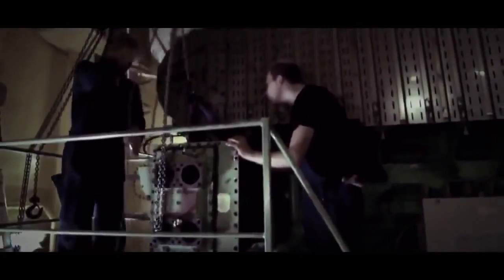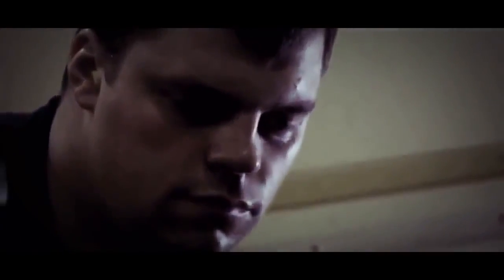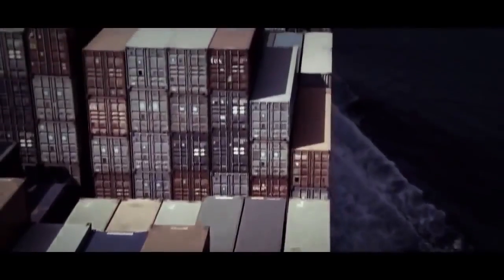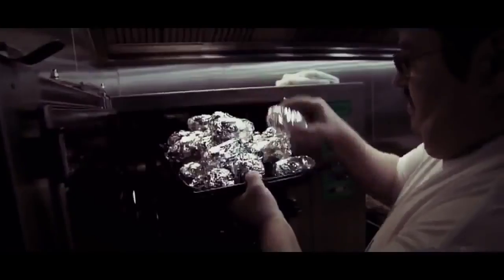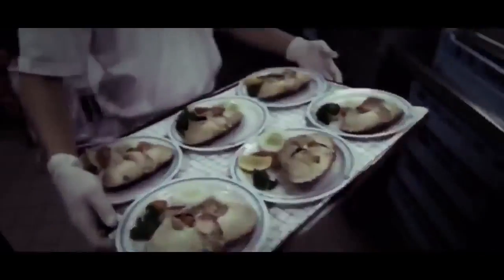The condenser weighs more than 400 kilograms. In the blasting heat, it feels like a ton. 6 hours go by. 6 hours of sweat and toil. But at the end of it, the generator is back online. The cold containers are safe, and the generators are still pumping power throughout the ship, especially the galley, where dinner is just about to be served.